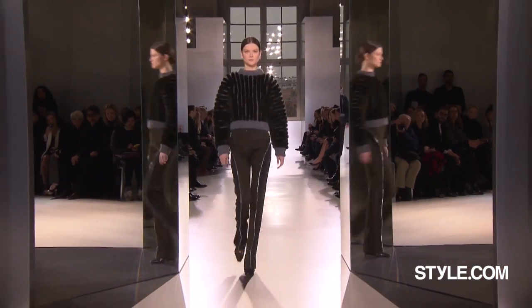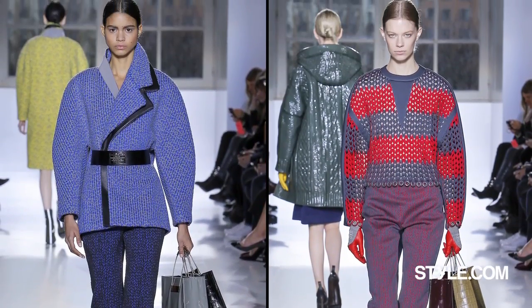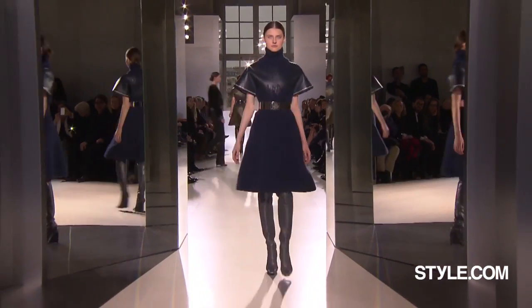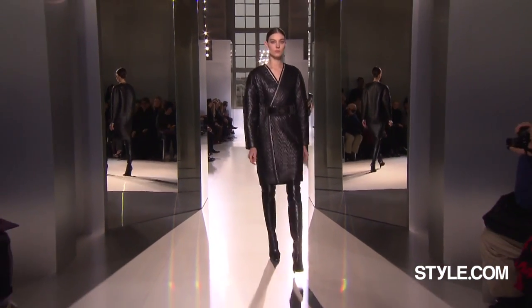I think he's doing a very respectful job updating the DNA shape of the brand. It's merging the two aesthetics in one, because the stiffness of the Balenciaga back then is kind of like the stiffness of the Wang nowadays.